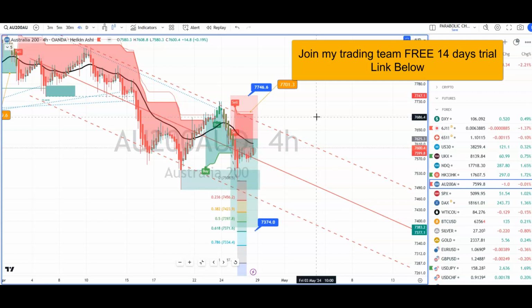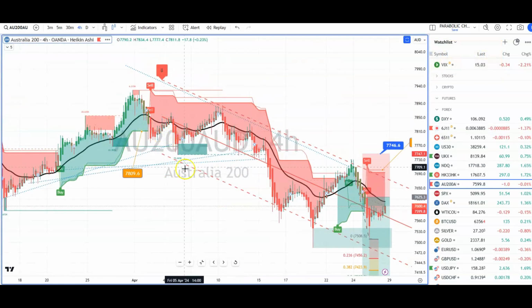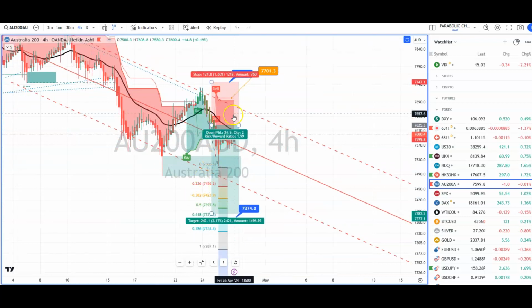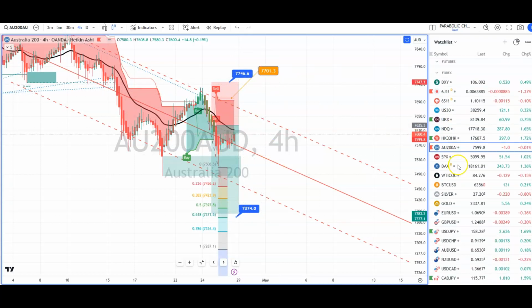The Aussie 200 index is bearish. Confirmation, change of character back here somewhere. So if you've been in it for some time, congratulations. And we do expect the price to come down to 73.74. Stop is 77.01. Nothing else is parabolic to the downside because this is dollar dominant.